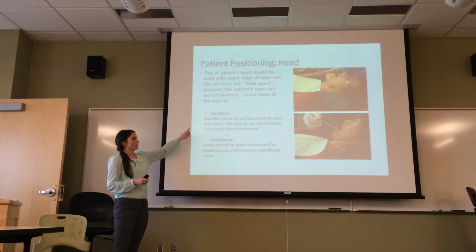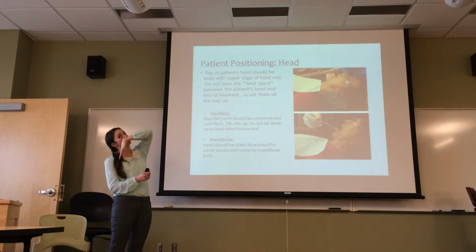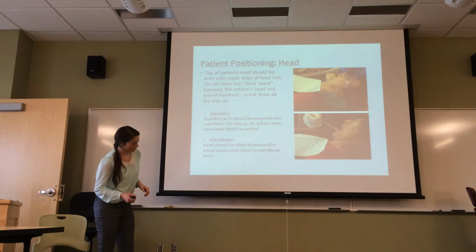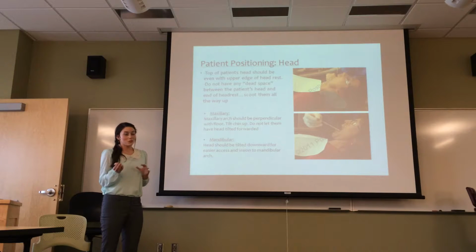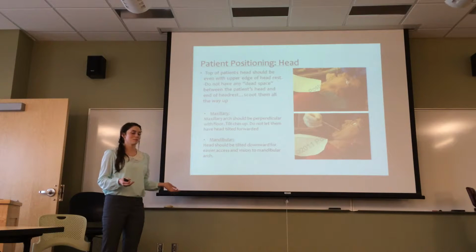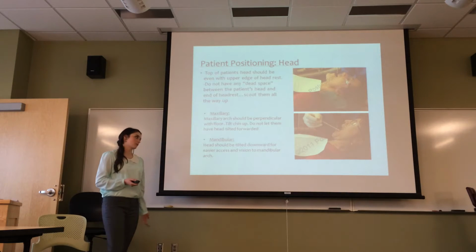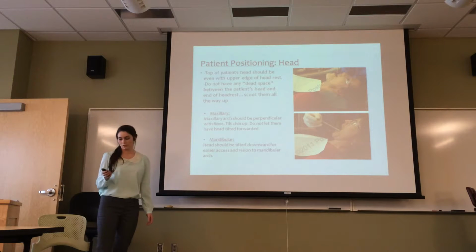And then the maxillary arch, when they're laying back, you want their maxillary teeth perpendicular to the floor. So if they're bent forward, you can't see. You think you can do it for one patient, but if you let it slide, then the next patient does it, and next thing you know, you're just in a bunch of pain, and it's really not worth it. And then for the mandible, it's easier for them because they can put their chin down. That's a more comfortable position for them.